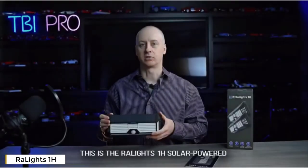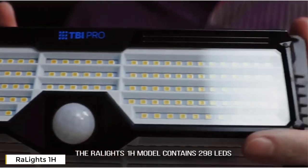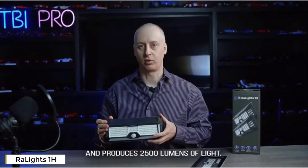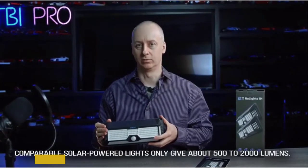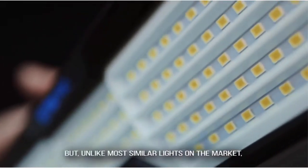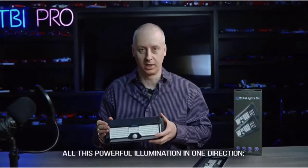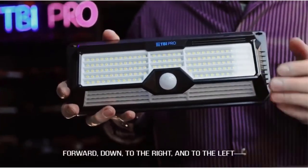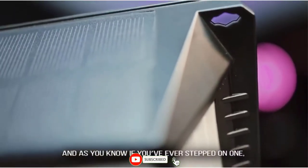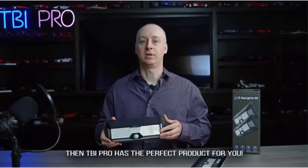The RaLights 1H solar powered motion sensor outdoor light from TBI Pro. The RaLights 1H model contains 298 LEDs and produces 2500 lumens of light. Comparable solar powered lights only give about 500 to 2000 lumens, so the RaLights 1H is 25 to 400% brighter than its competitors. But unlike most similar lights on the market, the 1H isn't just a single concentrated light bank focusing all this powerful illumination in one direction. It shines light in four directions: forward, down, to the right, and to the left. At an 8-foot mounting height, it can illuminate an area up to 800 square feet. If you have an outdoor lighting need, then TBI Pro has the perfect product for you.